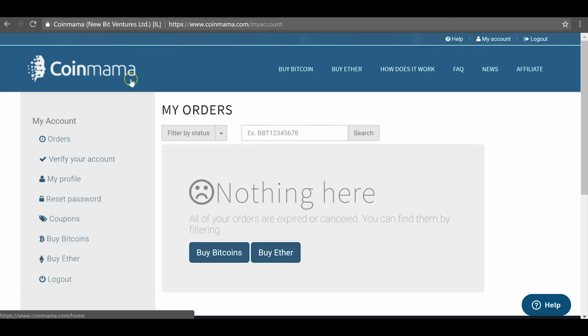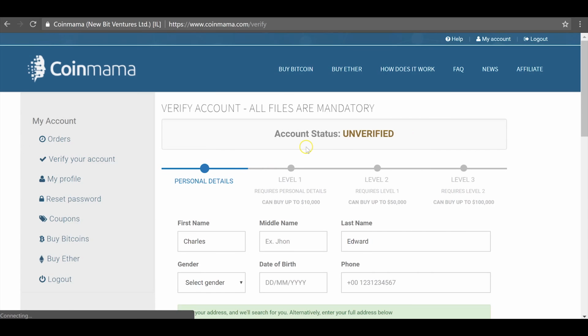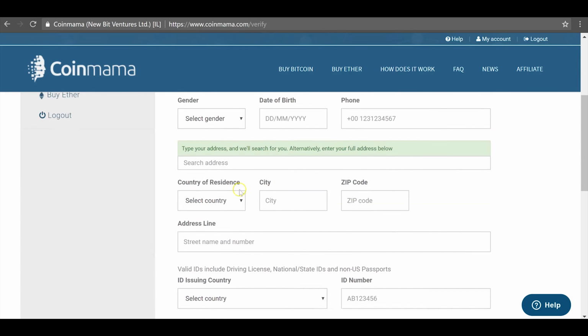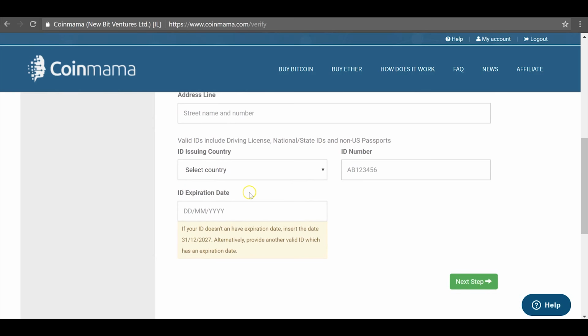So for example, if you were to open another exchange, let's say Coinbase, they have a verification process as well. So currently in CoinMama, we are going to verify our account. So click on that. So again, you have to provide your personal details and provide some files. So you put your name, date of birth, address, your driver's license, etc.